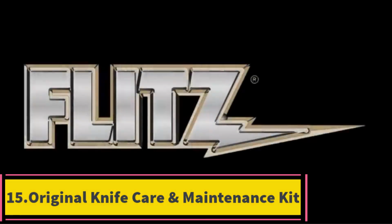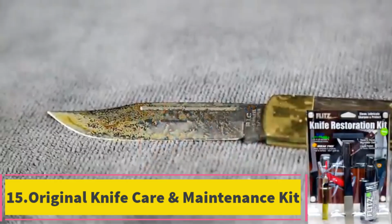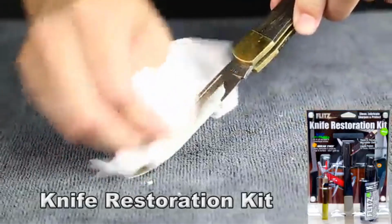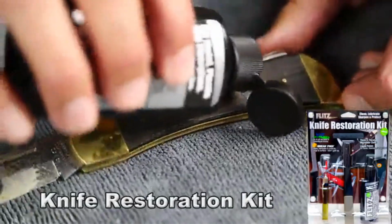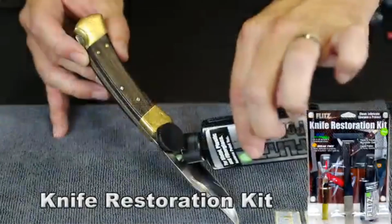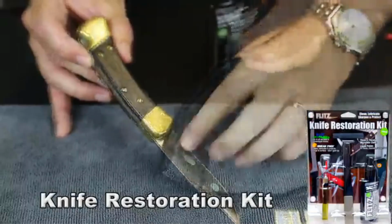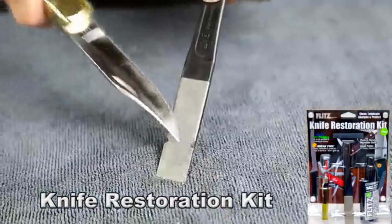Product 15. Product name: Original Knife Care and Maintenance Kit. The original Knife Care and Maintenance Kit by Knife Pivot Lube, KPL, is a comprehensive bundle designed specifically for knife enthusiasts who want to keep their blades in peak condition. This kit includes the KPL Heavy Pocket Knife Lubricant, a premium, high-viscosity lubricant ideal for pivot areas in folding knives, ensuring ultra-smooth deployment and long-lasting protection.